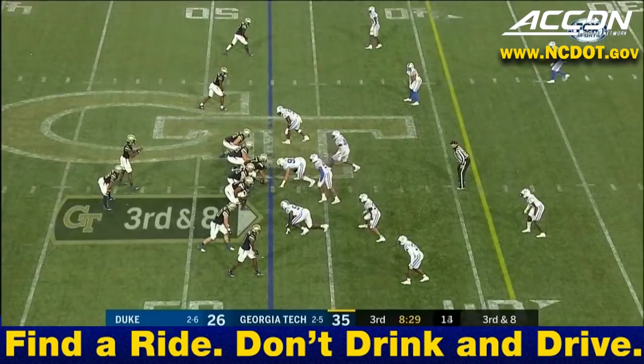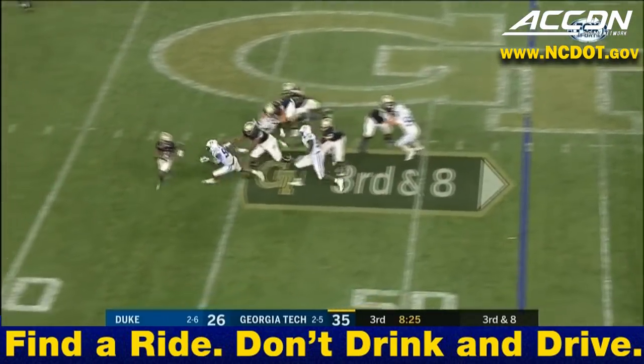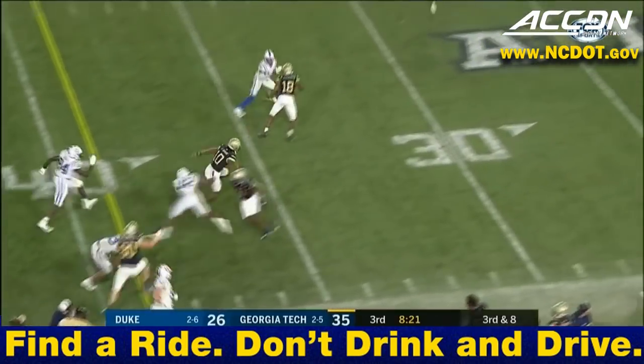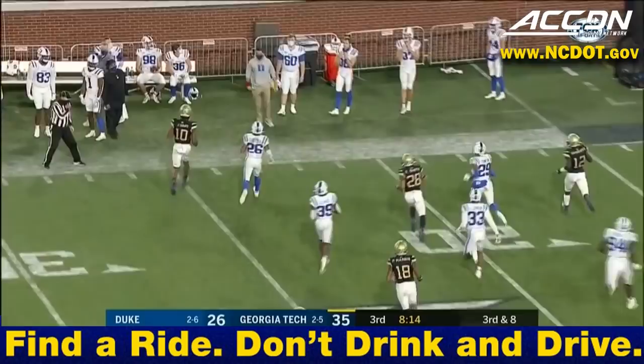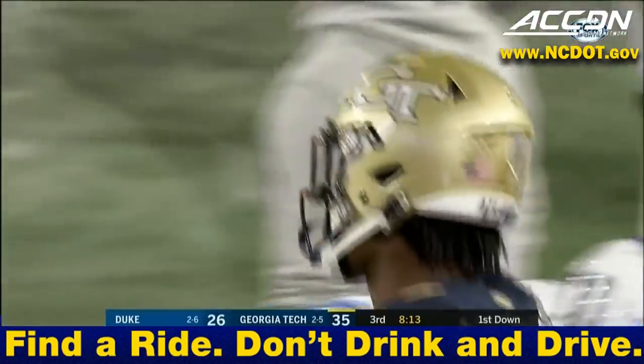Mason again at quarterback, Jeff Sims. Cage just ran through his guy. Jeff Sims runs through the tackle. Sims down that 30-yard line. Everybody's chasing him, and he goes out of bounds at the 25, just inside of it.